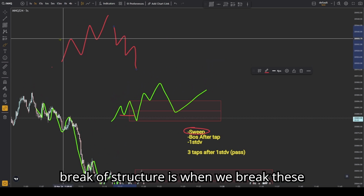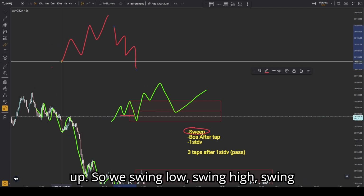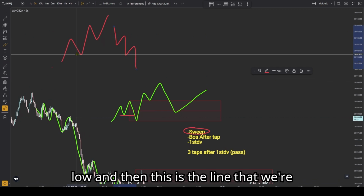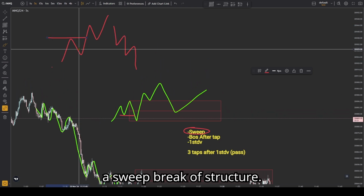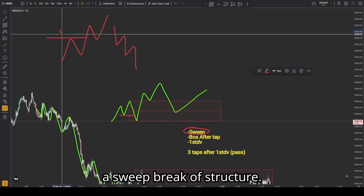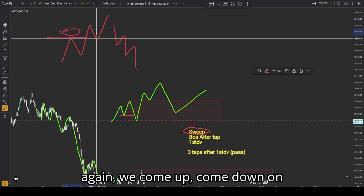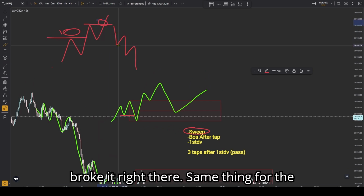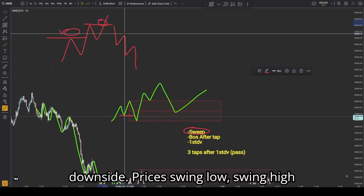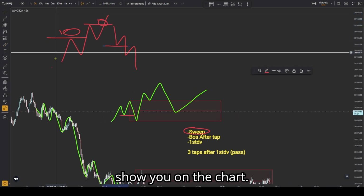A break of structure is when we break these little triangles here, the price is going up. So we swing low, swing high, swing low, and then this is the line that we're going to break. You can also say this is a sweep. Break of structure. It's a break of structure right here. So again, we come up, come down. On this line, we broke the structure again. Same thing for the downside. Price swings low, swing high, price is coming down. We broke the structure right here. And let's see if I can show you on the chart.